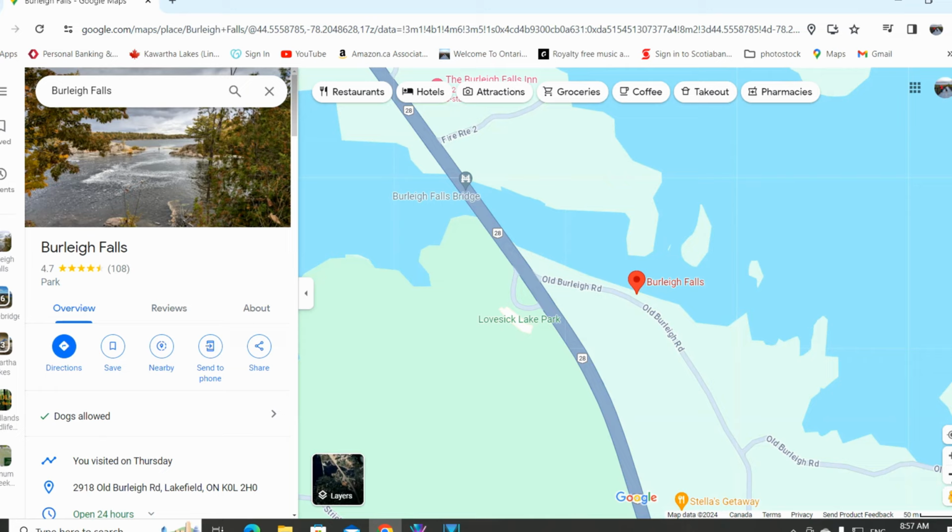So I'm at Burleigh Falls doing a quick shoot. Just a beautiful morning. Actually, it's after lunch. I think it's around noon. But it's early enough in the year that the sun is actually about 30 degrees, so it's not right above my head. It's a good angle. And there is some cloud cover, so there is some filtered sunlight from the clouds, so it's pretty much perfect.